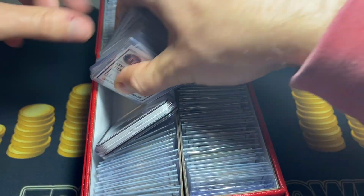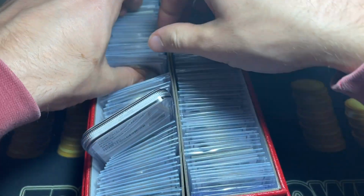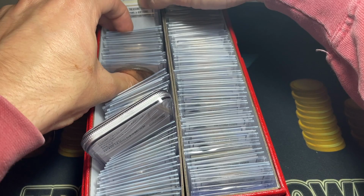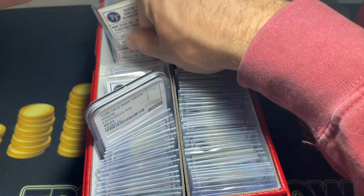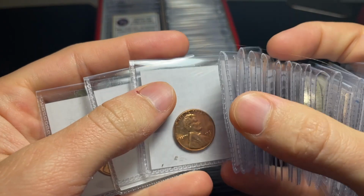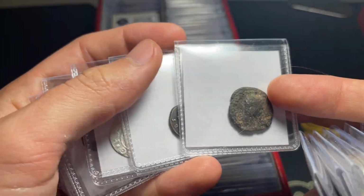And then back here, looks like there is actually some more US, though it might be some consignor coins or some error coins. Unclear in the immediate moment. Let's grab that and see. So we've got some varieties, mix of penny varieties. There's a Celtic Quinarius. Okay, this looks like mixed bag.